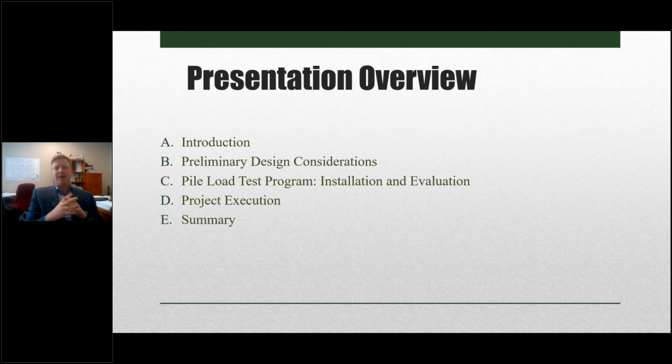And then we'll talk about a pile load test program that was performed, as I mentioned earlier, prior to finalizing the design for the structure. We'll talk about the installation of that test program and the evaluation of the test program. Most of our time will be spent on items B and C here, and then we'll spend a little bit of time talking about project execution and then a quick summary.